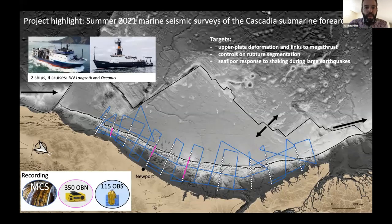Okay, I'm unmuted. I just wanted to quickly show a map of the offshore section of the Cascadia experiment that Anne talked about. We originally tried to pull it off last summer and it was delayed till this summer, but it looks promising that we'll go this summer. So we're rotated here, right? North is to the right, and Newport, Oregon is here, Vancouver over here.